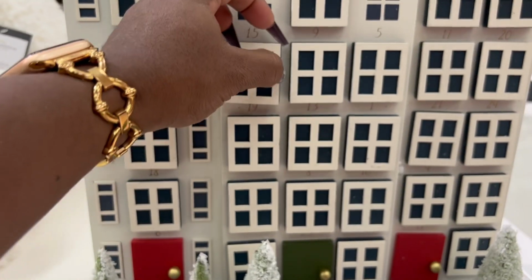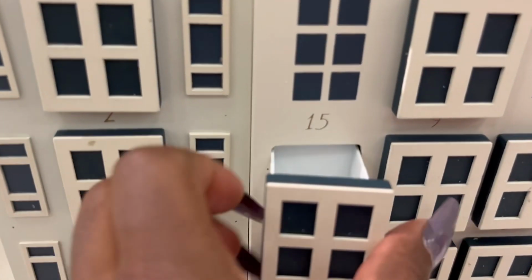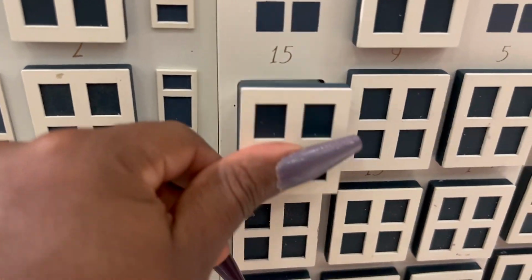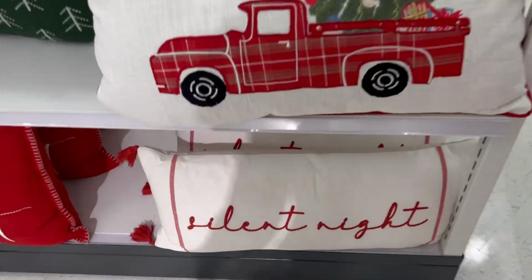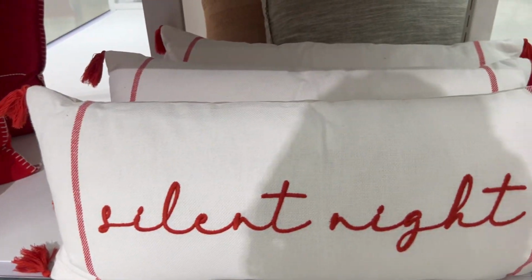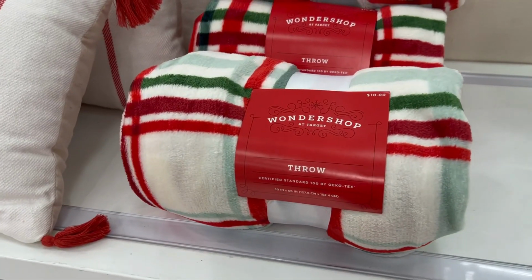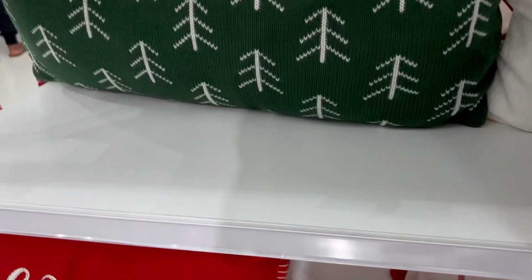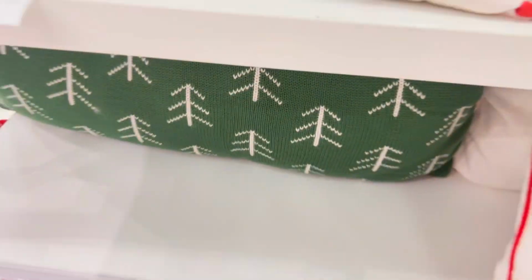They also have advent calendars. I'm not into these. I didn't grow up doing these, but if you are, they do have them and they're really pretty. These had little drawers in them, so I thought that was pretty cool. But definitely you can see that this section had a lot. I mean, we are more than halfway into this video and you can see most of it is in Threshold. But let's head over to Magnolia because Magnolia had a lot of things.